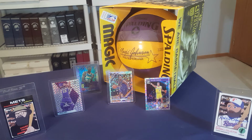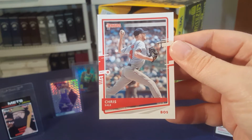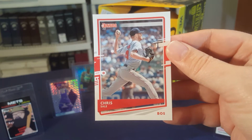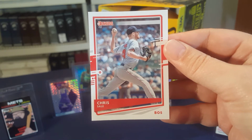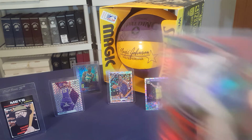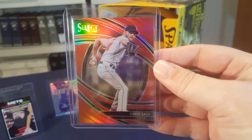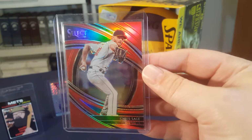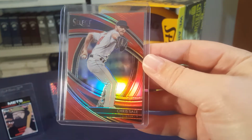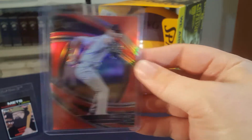Let's jump now to some Red Sox. So Chris Sale is probably my favorite pitcher right now. I picked this Donruss card up in a trade on the trading card database. It was the last one I needed to complete the team set for 2020 Donruss Red Sox. And then I also, on eBay, picked these up for about $2 each. This is a Panini Select with the red prism, I guess they probably call it. So very shiny, very cool.